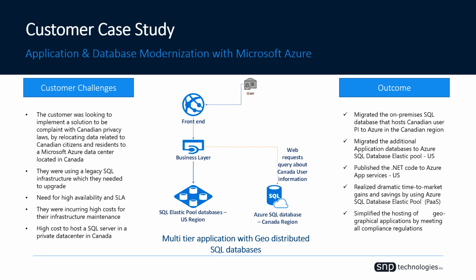So when a request from a user comes in, the application code determines whether they're requesting a Canadian user or a user from another country and directs them to the appropriate database as a result. This demonstrates how an end-of-support migration to Azure can help meet both security and compliance concerns, as well as provide cost savings and a modernized platform to build on for the future.